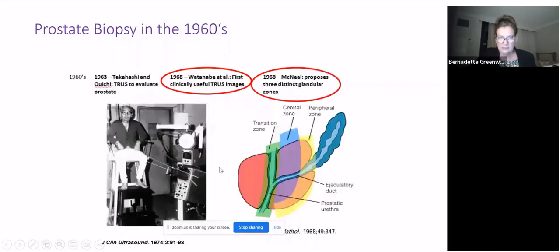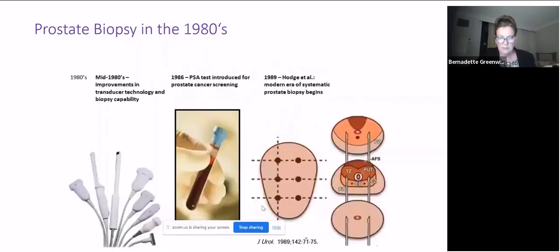Then Watanabe-san and his team in Japan came up with the first clinically useful ultrasound images in the late 60s, and around that same time, McNeal et al. proposed the three currently used glandular zones of the prostate: the peripheral zone, the central zone, and the transition zone. So what this did was it made it so that whether you're a surgeon, radiologist, or pathologist, everyone's talking about the same anatomy the same way.